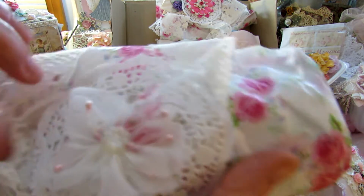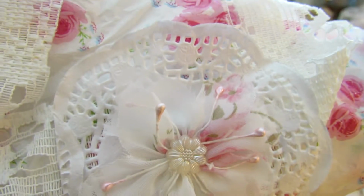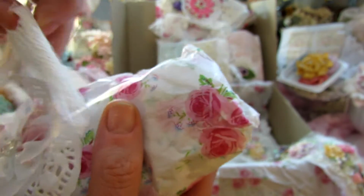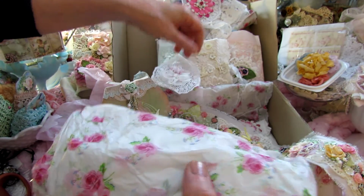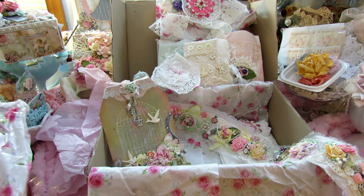Thank you so much. And another beautiful, she made a belly band for each of these gifts. Thank you, honey. A beautiful flower, handmade flower. Oh, the time and care that you put into all of this, honey. Thank you so much. Thank you so very much. The Lord bless you, truly. Thank you so much.